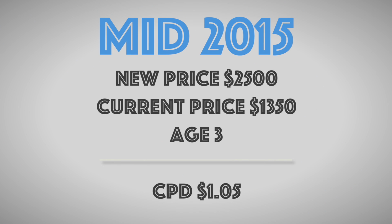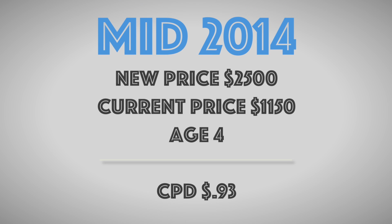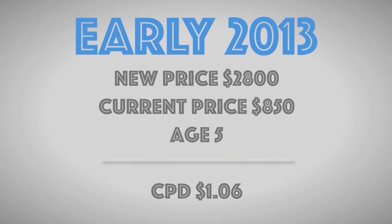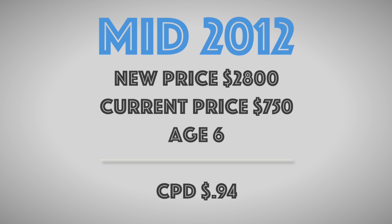Here's an interesting thing that I found out. If we look at the sort of middle ground MacBook Pro, which is the Retina MacBook Pro, before the Touch Bar and after the unibody models, they all have very, very similar cost per day figures. So I found out that the mid-2015 model costs $1.05 per day if you were to sell it at its current value. A mid-2014, 93 cents per day. A late 2013, 97 cents per day, an early 2013, $1.06 per day, and a mid-2012 Retina, 94 cents per day.